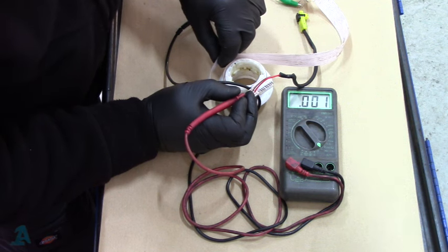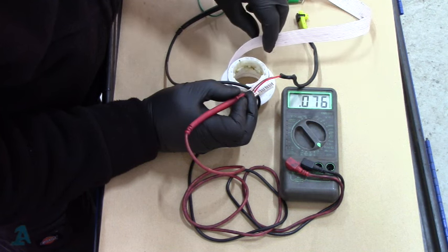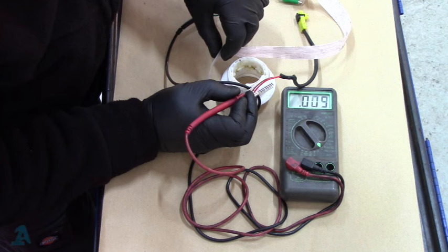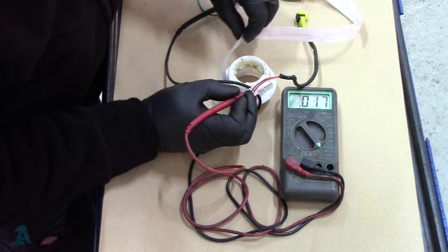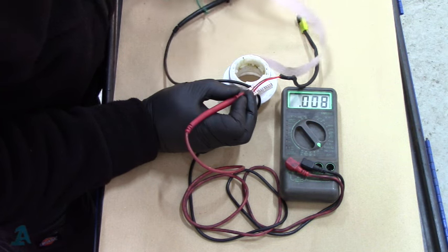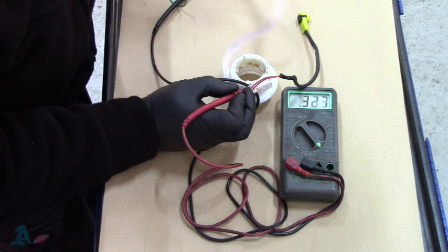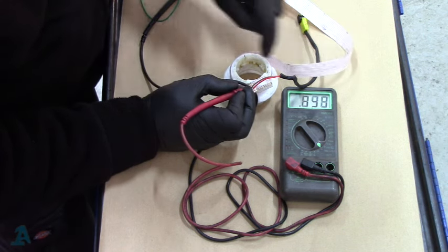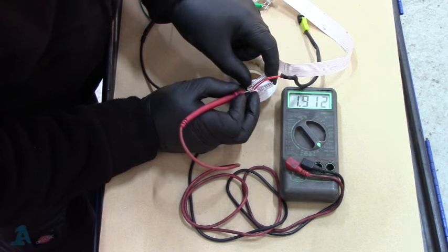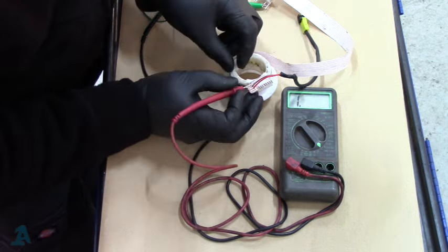So we're making contact. If I move the ribbon, like when the steering wheel was being turned, boom, gone. There, gone. There, gone. You see? So it was the track for the brown wire in this ribbon that's broken. It's making and breaking as the steering wheel is being turned.